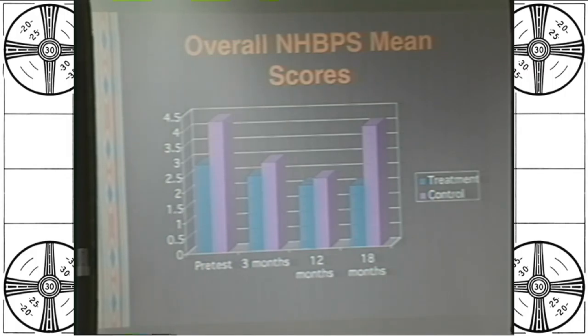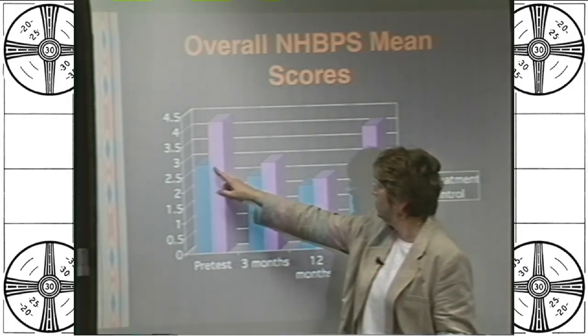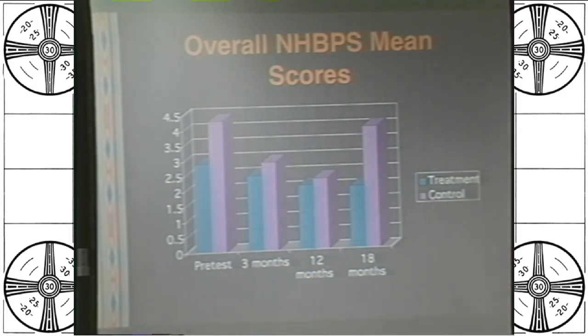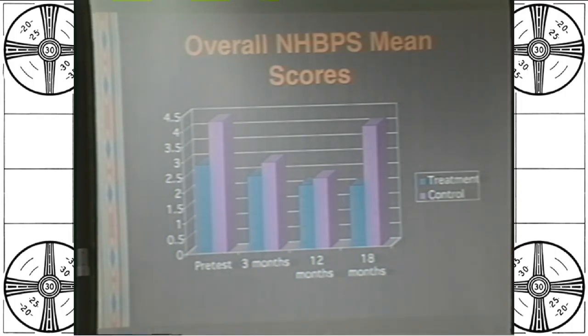These are the overall nursing home behavior problem score mean scores. The treatment group is in green, so they didn't start out quite as high, but they weren't significantly different. And you can see they gradually went down. They went down significantly over the 18 months. Whereas the control group sort of went down and then they went up again, and we're not sure if that meant that there was a Hawthorne effect, where, because they were in the study, they were getting this attention or whatever, but their scores never went down significantly.